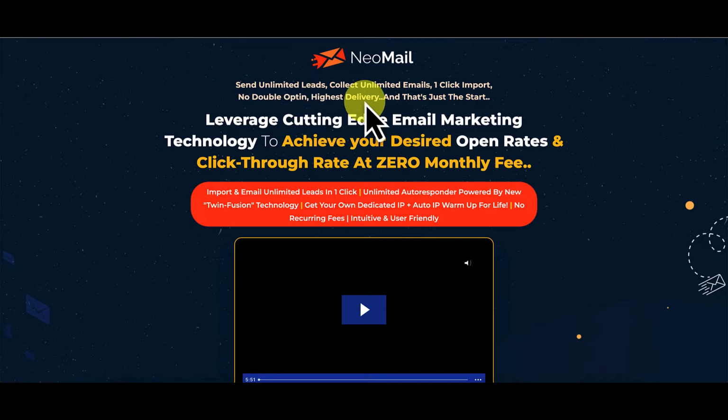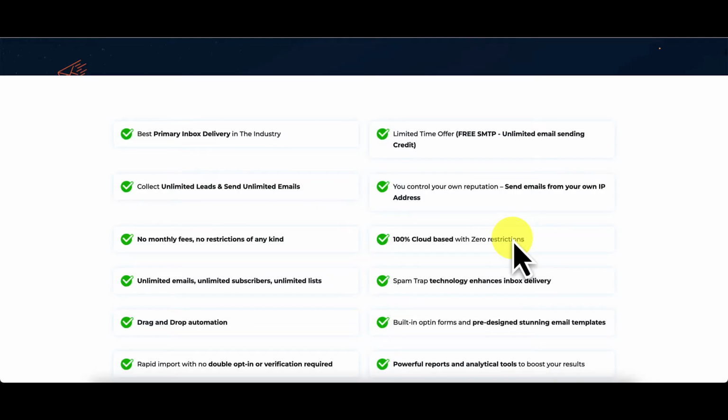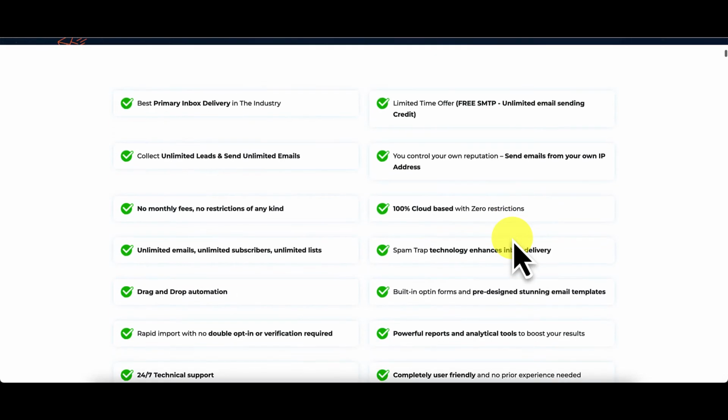have the highest delivery. Now, the technology that is used with NeoMail is Twin Fusion technology. And you also get your own dedicated IP and an auto IP warm-up for life. So that's great for cold emails. Now, here are things that they claim, and it's a bit tough for you to confirm whether this is true because no comparison is given or can be given. They claim to be the best primary inbox delivery in the industry.